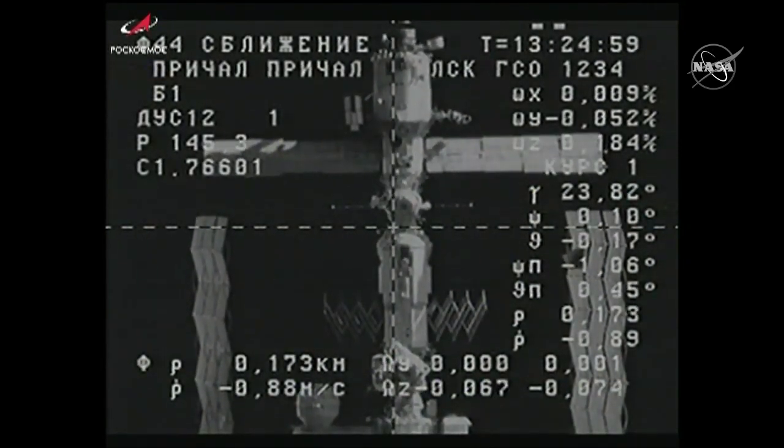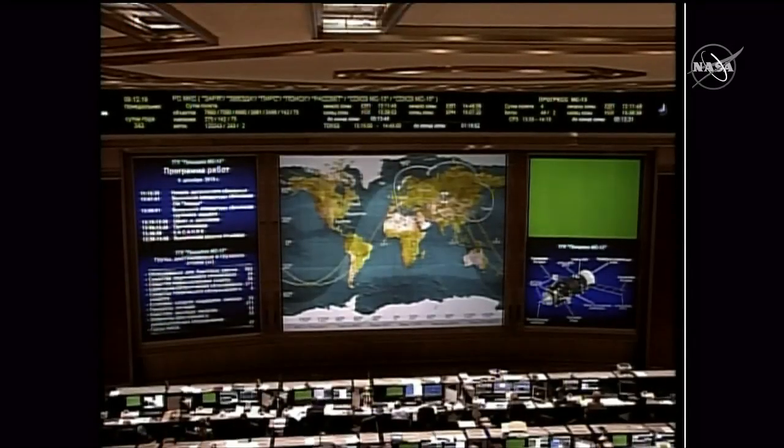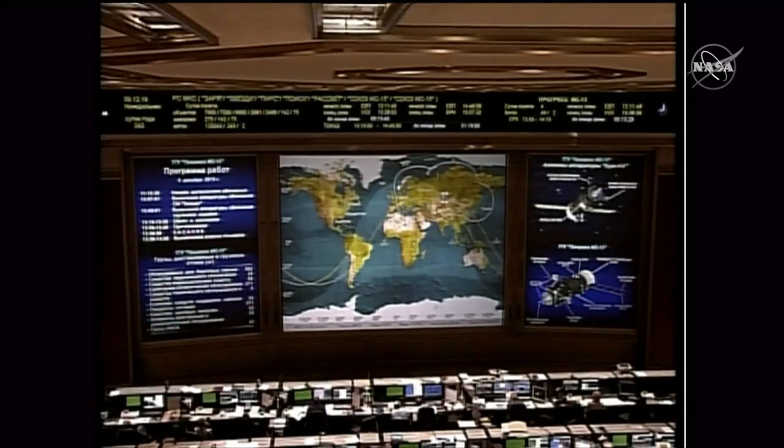This view now from the Progress vehicle. Again, you can see in the lower left-hand corner the distance. Now 173 meters from the station.